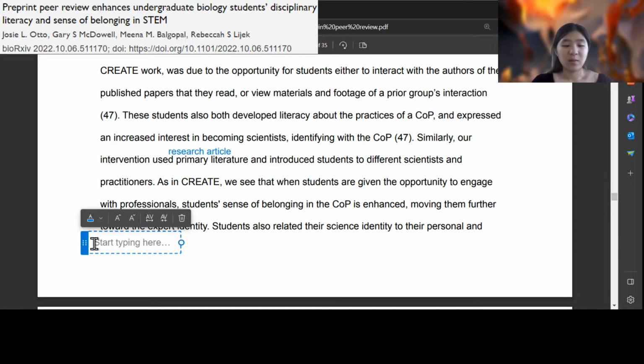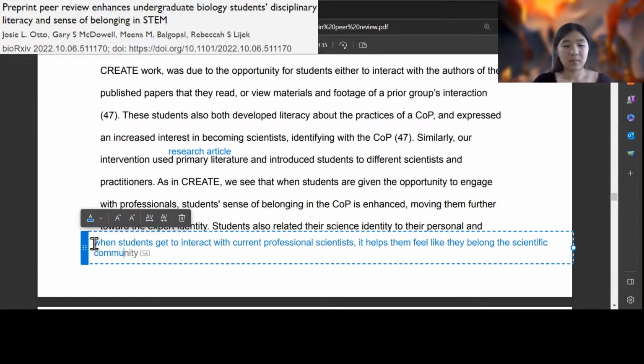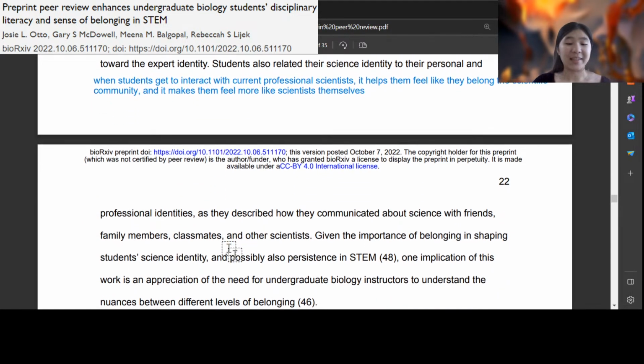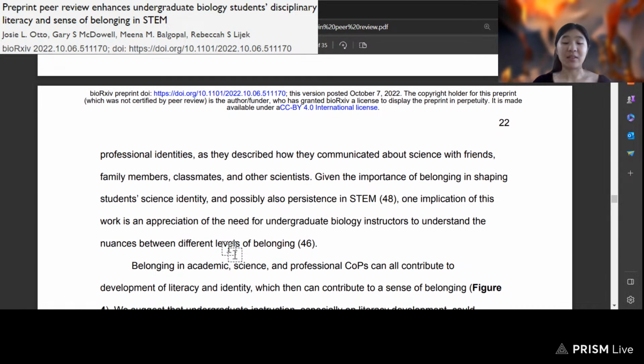So when students get to interact with current professional scientists, it helps them feel like they belong in the scientific community, and it makes them feel more like scientists themselves. Okay, students also related their science identity to their personal and professional identities, as they described how they communicated about science with friends, family members, classmates, and other scientists.